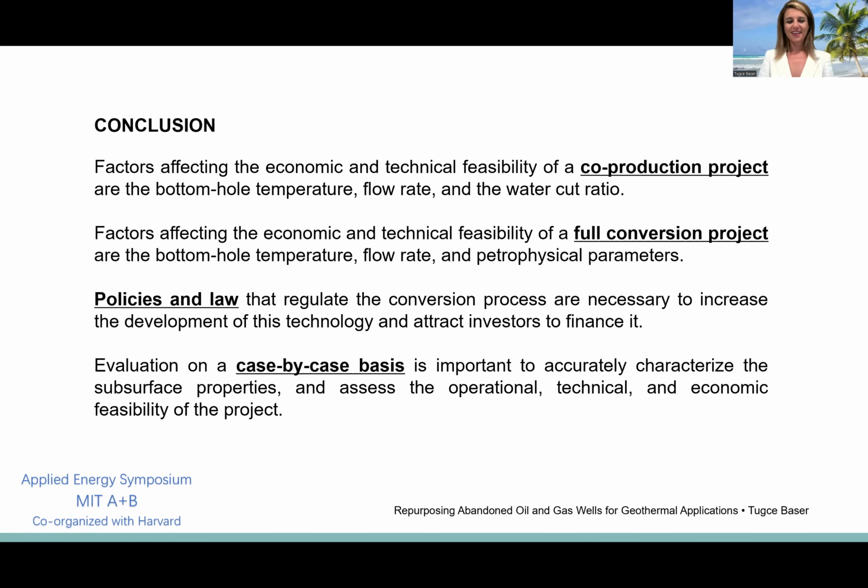To conclude, I don't have enough time to explain everything, but the factors affecting economic and technical feasibility of a co-production project are the bottom hole temperature, flow rate, and water cut ratio. For a full conversion project, they are bottom hole temperature, flow rate, and petrophysical parameters. Stratigraphy and thermal and hydraulic properties are very important and significant. There is also the research side of it, or the application, but there are also policies and laws involved in the full conversion. Policies that regulate the conversion processes are necessary.